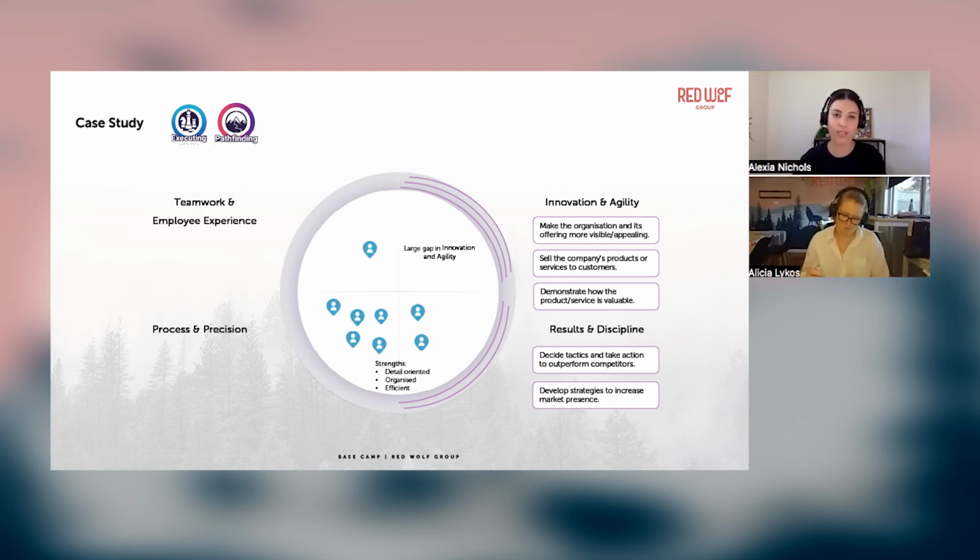So let's see what objectives this team has. First off, we've got make the organization and its offering more visible and appealing. So we're starting to get some objectives in the innovation and agility quadrant. Second one, sell the company's products or services to customers. So obviously there's a need to develop a new product or service offering and then promote that and start to sell that. And then we've got the third one also in the innovation and agility quadrant in terms of demonstrating how that new product or service is valuable, and again retaining and bringing back some clients that have been lost. So we can already see 3 key objectives in the innovation and agility quadrant. Quite a stretch for the team.